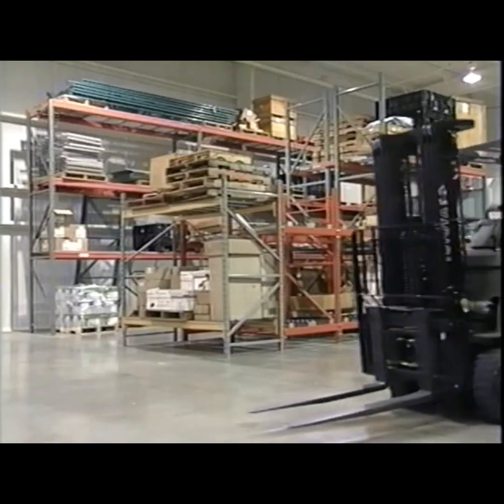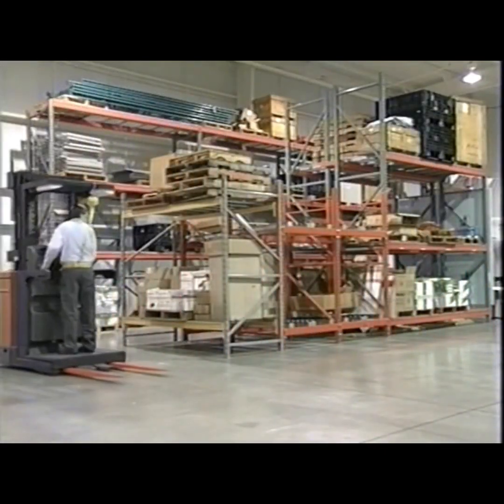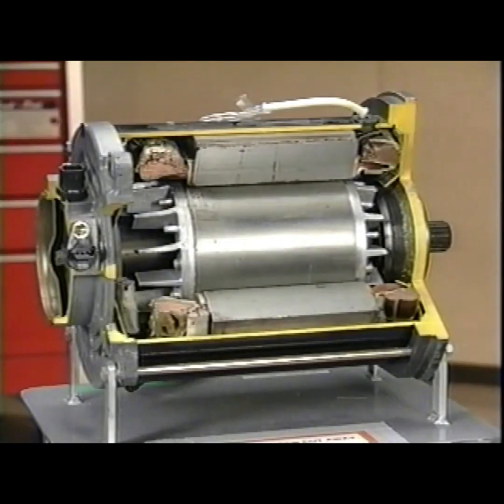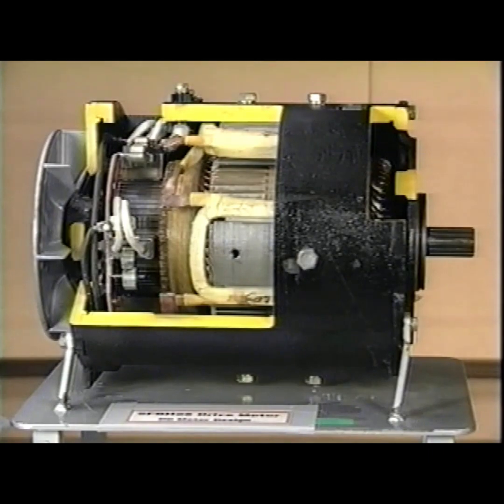You probably understand that a motor's purpose is to turn electrical energy into mechanical energy. In the early 19th century, English physicist Michael Faraday was able to build the first electric motor when he discovered that electricity could be made by moving a magnet inside a wire coil. His landmark discovery is known as the electromagnetic induction effect. An electric motor uses magnetism and electric current to work.